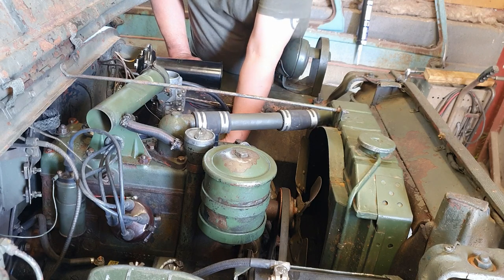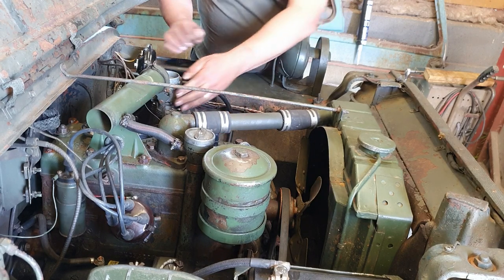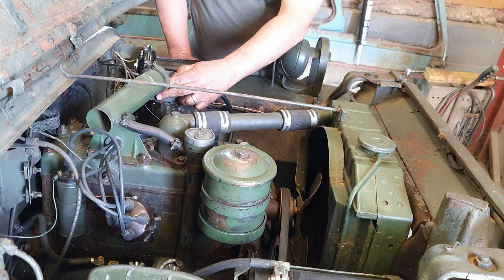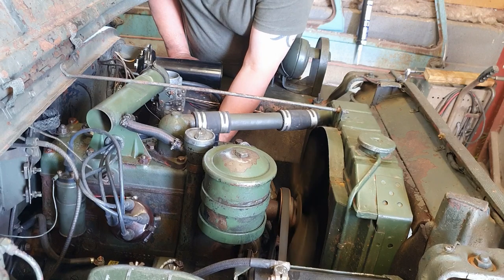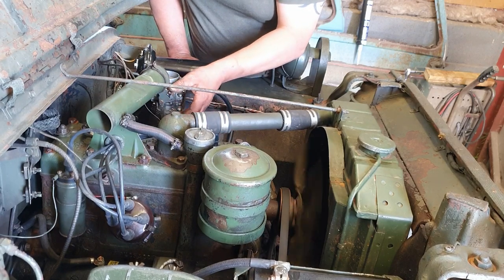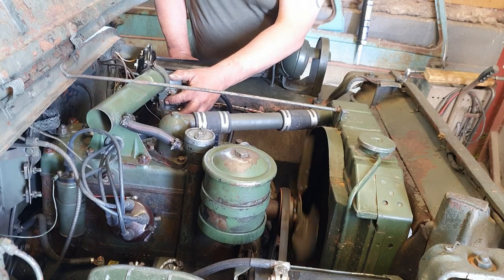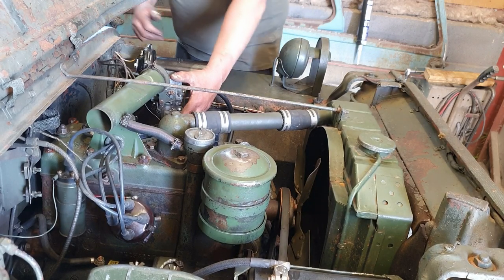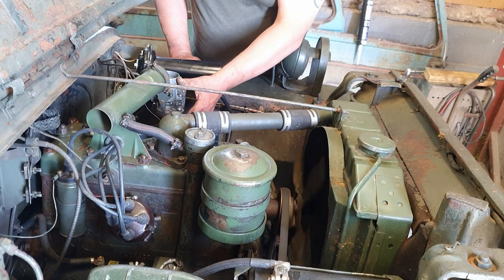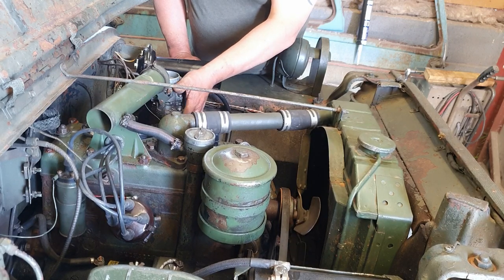Right there. Go on then. Come on, it's going to go now. Go on then, Annie. As soon as it tries to start, take your foot off. Okay. Okay, go on. Nearly. Go on, love. Go on.